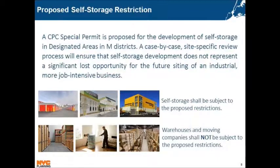The industrial uses that the city desires in IBZs are either job intensive, innovative, they provide utilities and industrial service to New Yorkers, or they support additional economic output in businesses. Because self-storage doesn't generate many jobs and tends to serve households and tends to site on the kinds of sites that would be optimal for industrial businesses, we are proposing a City Planning Commission special permit for the development of new self-storage in designated areas and M districts. We think that a case-by-case site-specific review process is necessary to ensure that self-storage development does not represent a significant lost opportunity for the future siting of an industrial, more job-intensive business.